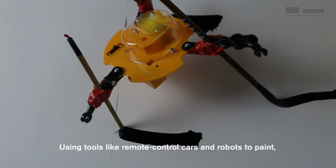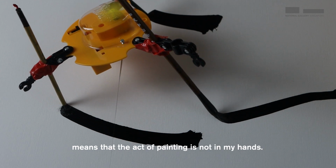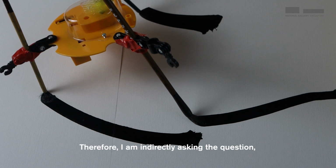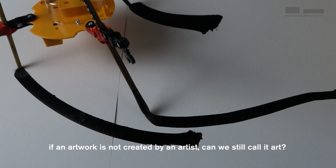Using tools like remote control cars and robots to paint means that the act of painting is not in my hands. Therefore, I am indirectly asking the question, if an artwork is not created by hand by an artist, can we still call it art?